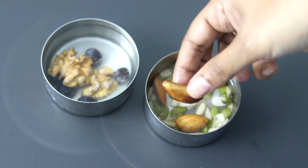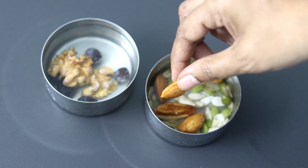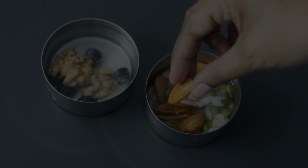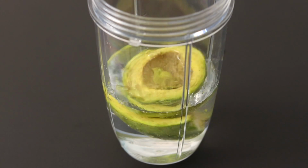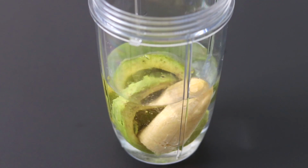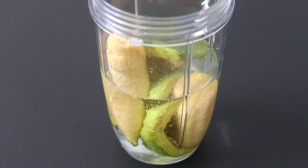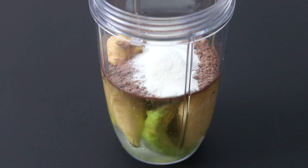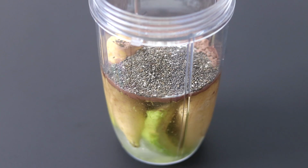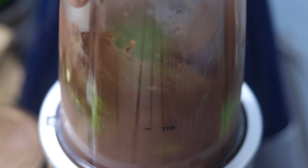I'll be finely slicing the Brazil nuts, walnuts and the almonds. The almonds I will peel the skin and then I'll slice them. Into my blender jar, I'm adding in 1 cup of water. I'm adding in half of a frozen avocado, 1 ripe banana. I'm using a local variety of banana which is relatively small. 1 tablespoon raw cacao powder. Protein powder as needed. 1 tablespoon chia seeds, 1 tablespoon flax seeds, 1/4 teaspoon of cinnamon powder for an added flavor. And now I'm going to blend this.